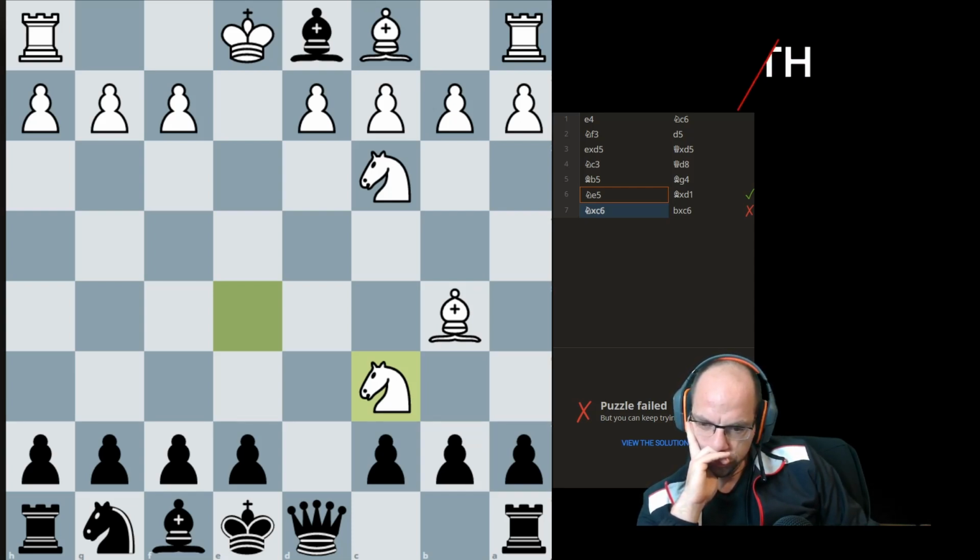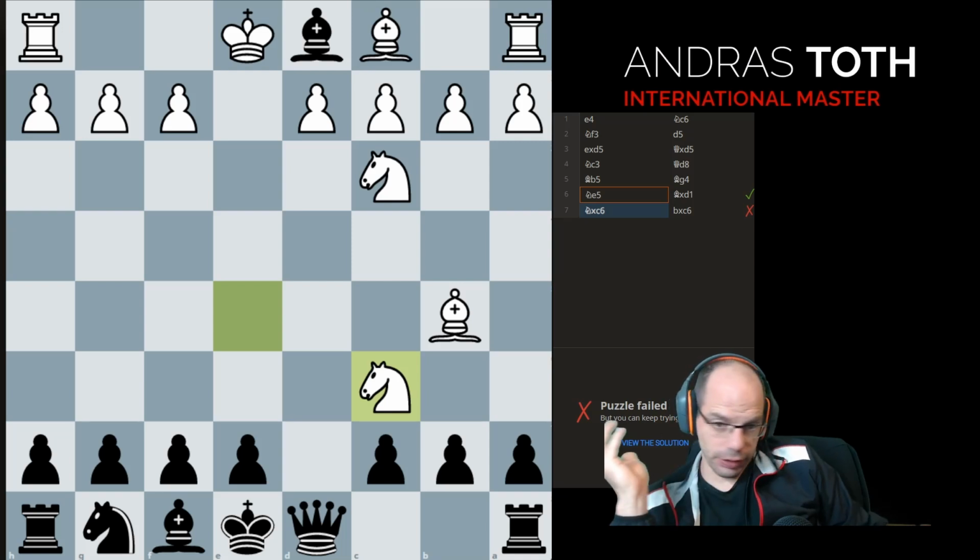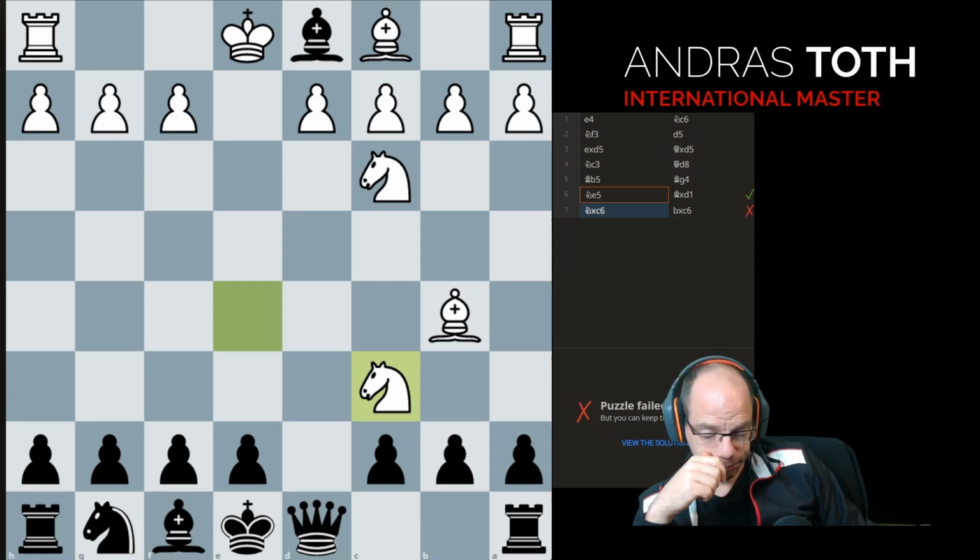Either taking the knight or moving the queen. Okay, what appears to be a good move for the queen? I thought queen d7, but why? Maybe like that, you're just skewering your whole entire army. Yeah, so that's okay. Then we can just play queen d6.